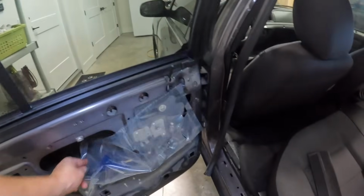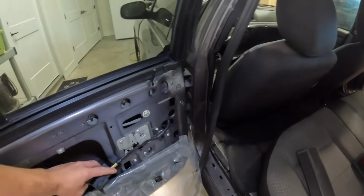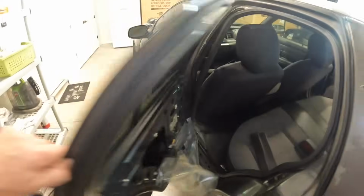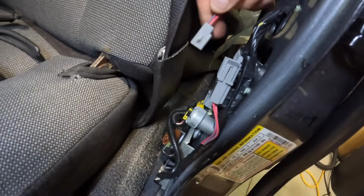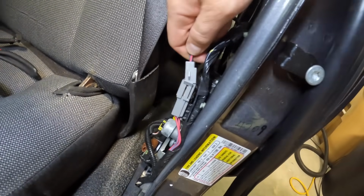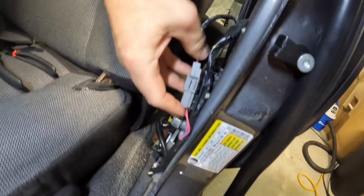Alright, check this out. I'm trying to get these windows to work with these switches back here. So I'm tracing the wires, and they go kind of through here and over into this section. And I don't know if this is the issue or not, but I opened this up. This is just unhooked here. So that's kind of what I was looking for. So I'm gonna plug this back in, and then we'll see if the back windows work maybe.